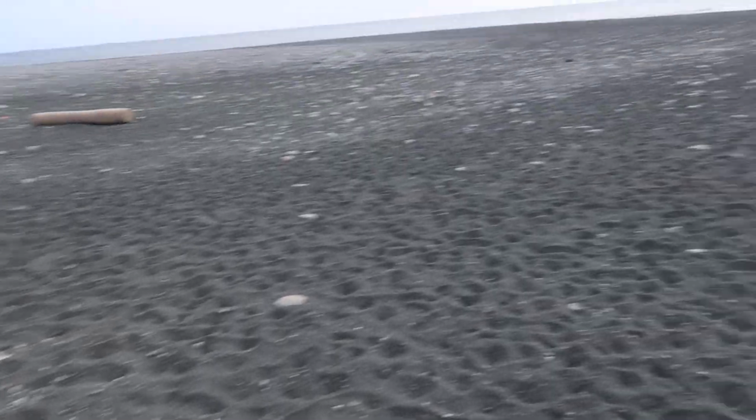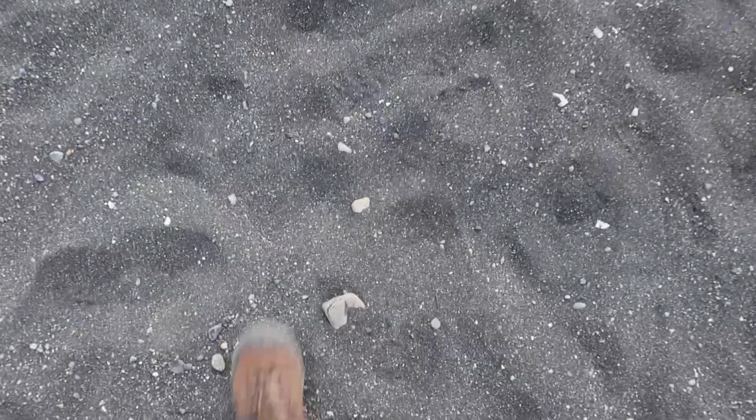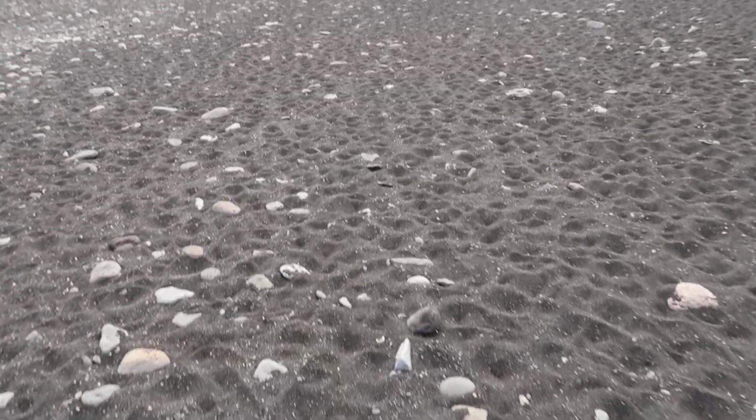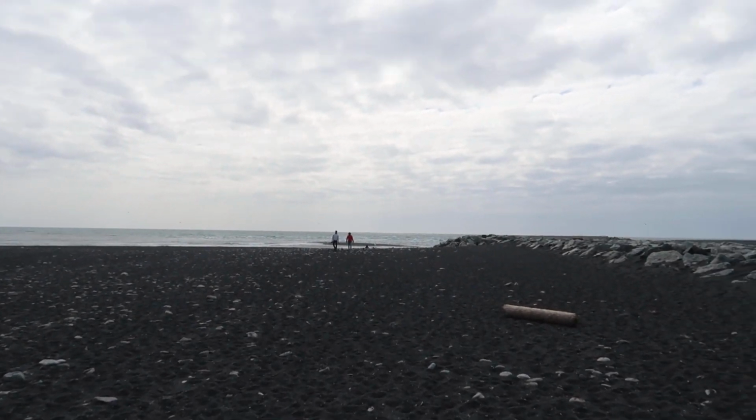Ourselves to the other side of the bridge, and we're on Diamond Beach now. I don't know if I can pick it up, but this sand is black, or very close to black. We're gonna head down and see if we can see some of these ice chunks up on the beach.